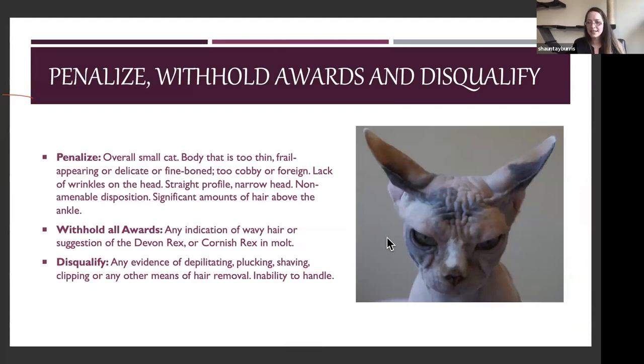We penalize a cat that is overly small. We penalize a cat that has a body that is too thin, frail, or delicate, with refined boning, but also too cobby or foreign. So it goes both ways.